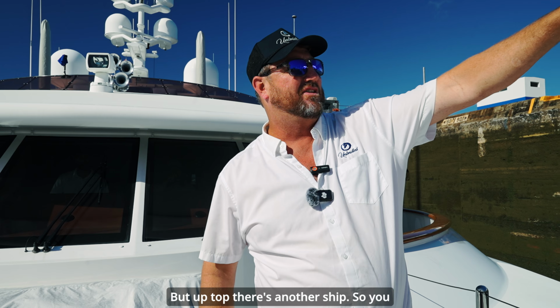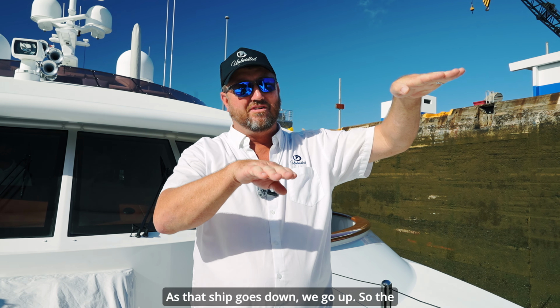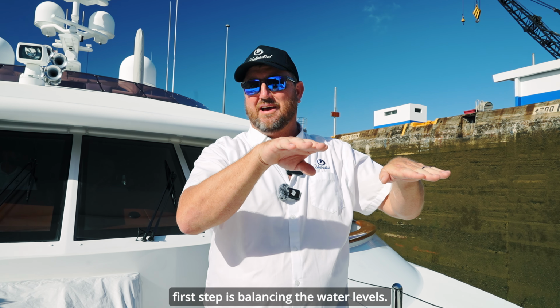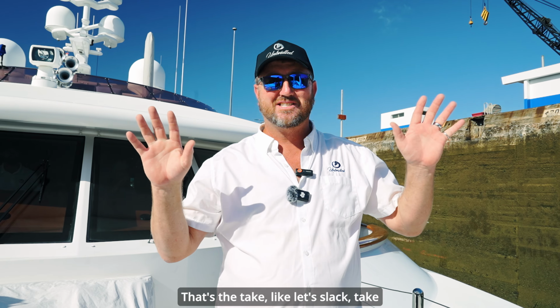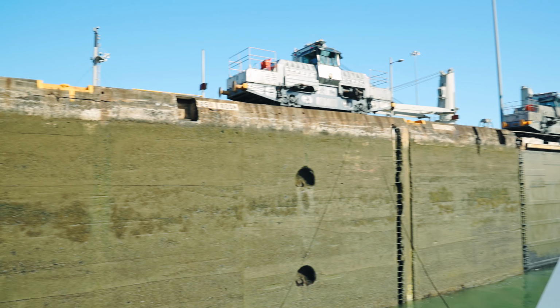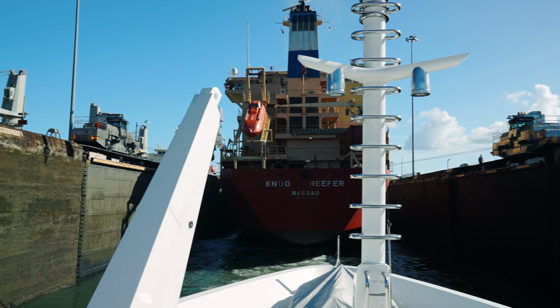You see, once you get to the sun deck, maybe take it for a quick run around. But up top, there's another ship, so you can see the other ship. As that ship goes down, we go up. The first step is balancing the water levels. So we've stopped. You hear the bell? Yep. That's take slack, let slack, two, take slack. They'll all signal each other like that, and it comes from the radios.